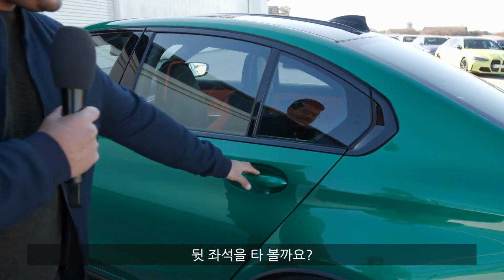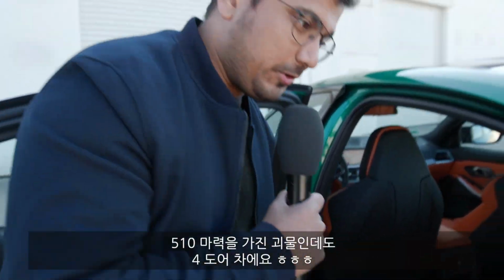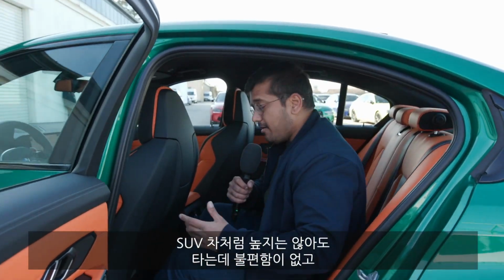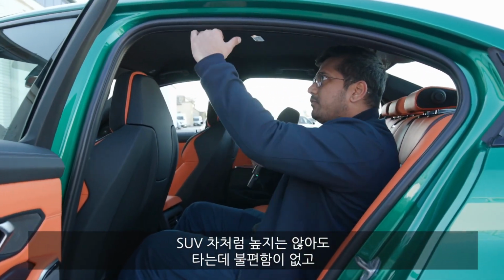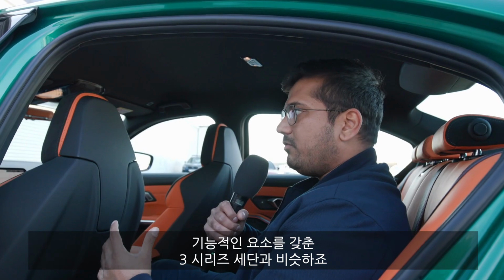All right, let's take a look in the back seat. 510 horsepower, but still 4 doors. So you gotta love that. Getting inside is not that difficult, to be honest. I mean, the roof is not as high as, of course, in the X3, but it's still a very functional sedan, very 3 Series.